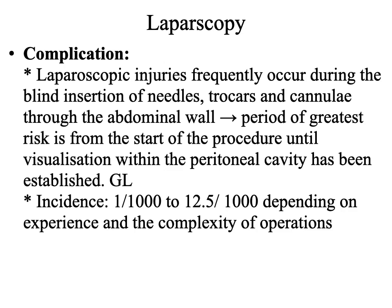We have complications of laparoscopy like any procedure. Laparoscopic injury frequently occurs during blind insertion of the needle, trocar and cannula through the abdominal wall. The period of greatest risk is from the start of the procedure until visualization within the peritoneal cavity has been established. The incidence of complications is 1 in 1,000 to 12,500 depending on experience and complexity of the operation.